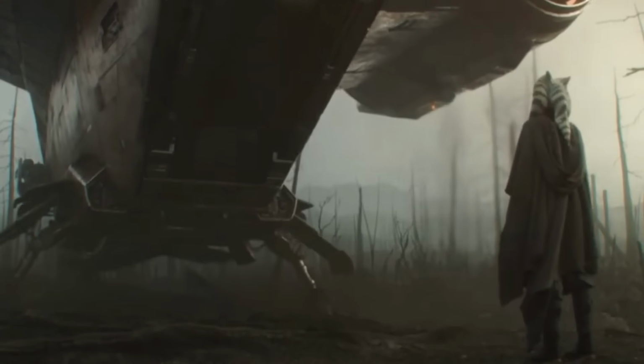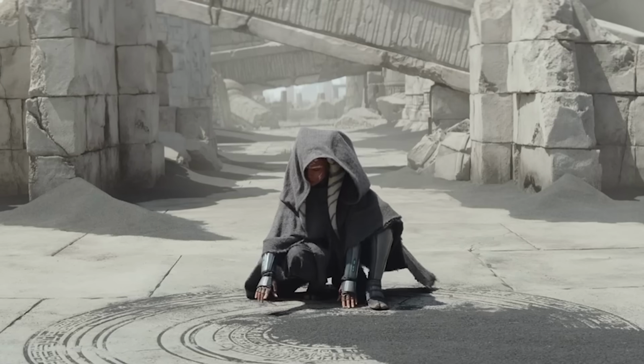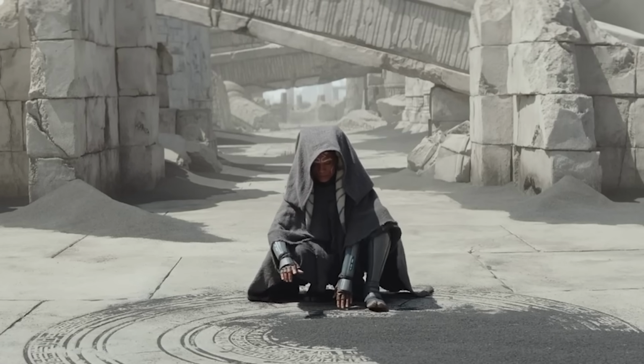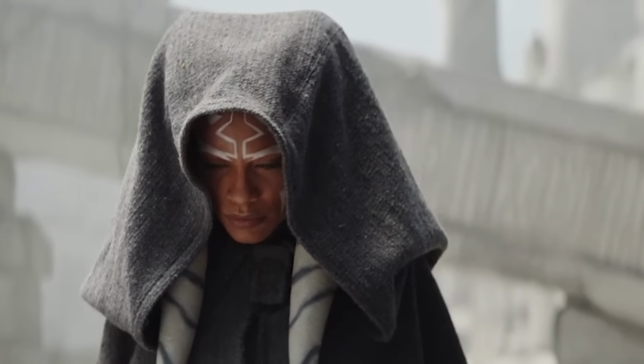Ahsoka's odyssey thrives within The Mandalorian, where she emerges now older and very much wiser. Despite the span of years, her quest for the now lost Ezra endures, a driving force that heralds the chronicles of Ahsoka in her newest series.